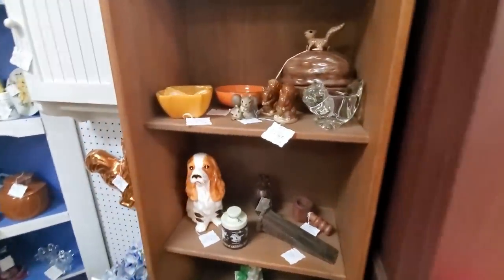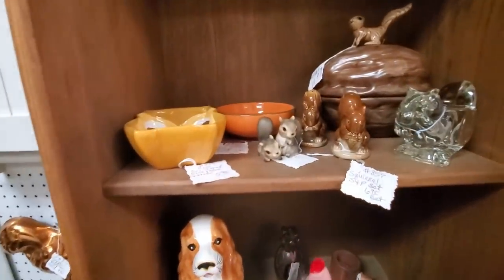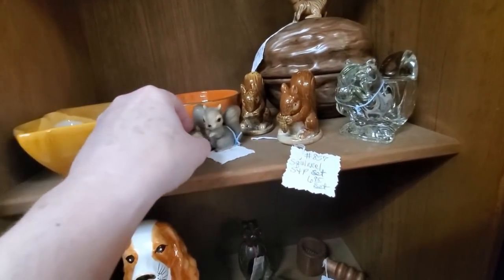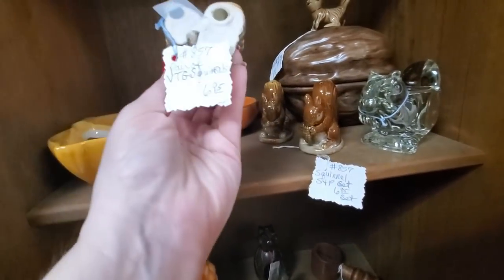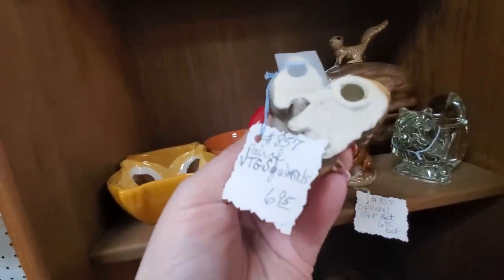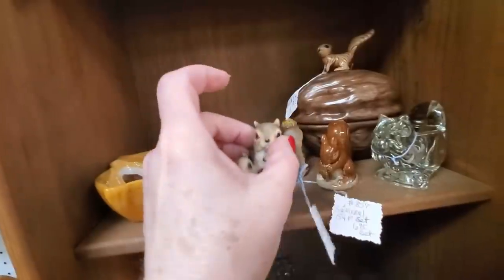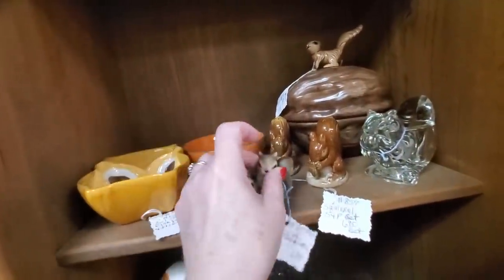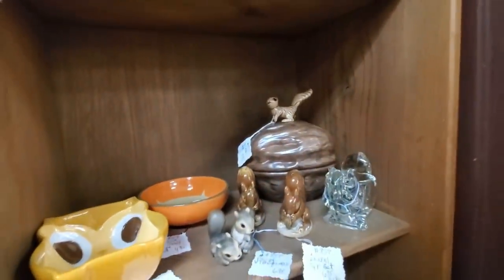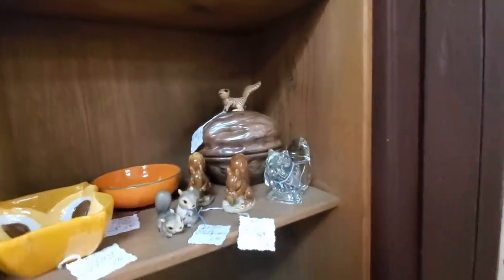And then I see some squirrels. Little squirrel salt and pepper shaker set there. And these little guys. I'm not sure who made them, but they are $6.95. This little canister is too cute. The big walnut, the squirrel.